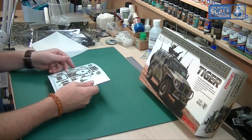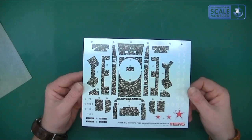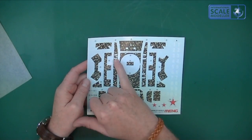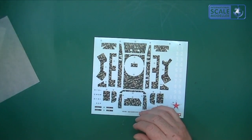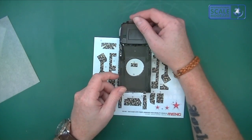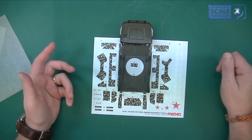Right, so the decal sheet, as you can see, is quite large. And you think, well, why is that so large? Well, I'll tell you why. This is all actually interior decals. Now these actually go inside. They fit inside of the vehicle, which I think is absolutely fantastic.